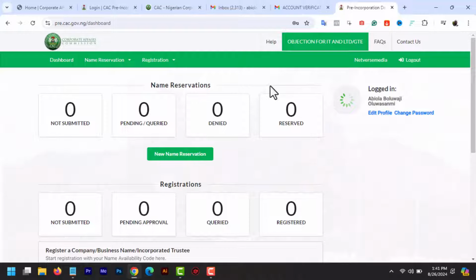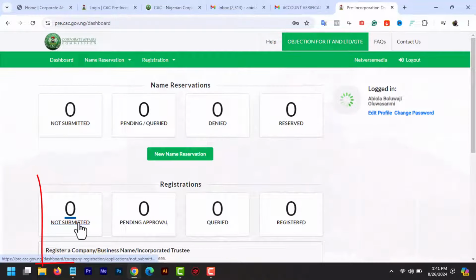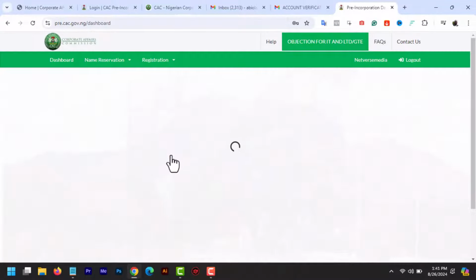You can register as many business names and company names as you want. Now here you can see your reserved names, either submitted, pending, denied, or approved. Here you can see your registered business name or company name. You can see submitted, pending approval, registered names. Right now we don't have anything reserved or registered yet. Now let's reserve our business name. So click on new name reservation.